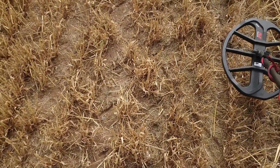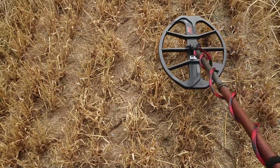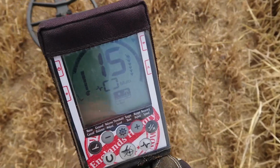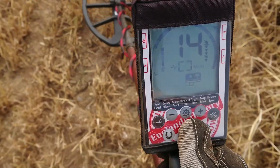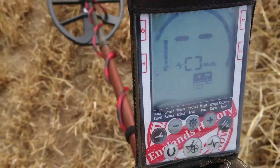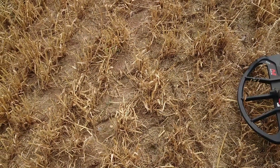Right guys, it's not been going too long. Got a little bit of interference from some overhead wiring, but hammies have been coming up 14 to 15. Oh, could this be the first one? God, right, don't you love stubble? Right, I'll clear that, get a better target ID on it and dig down.